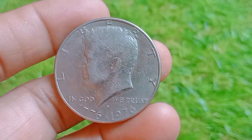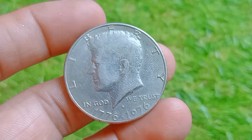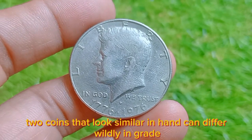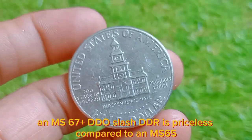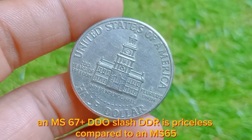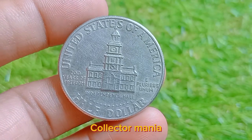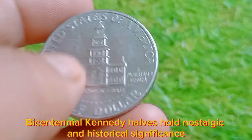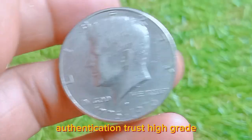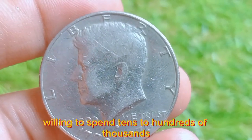Extreme scarcity: millions minted, but only a few dozen high-end error examples known. Gradation effect: two coins that look similar in hand can differ wildly in grade. An MS67 Plus DDO/DDR is priceless compared to an MS65. Collector mania: Bicentennial Kennedy halves hold nostalgic and historical significance. Authentication trust: high-grade certified coins find deep-pocketed buyers willing to spend tens to hundreds of thousands.